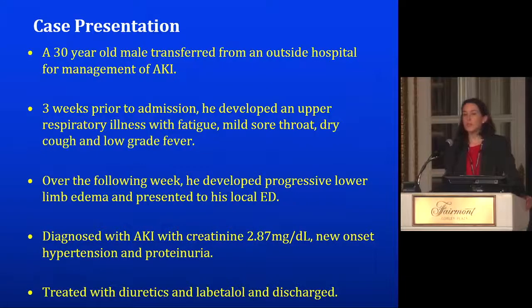So this was a 30-year-old man who was transferred to the Brigham from an outside hospital for management of acute kidney injury. And he had a 3 to 4 week history. So 3 weeks prior to admission, he developed an upper respiratory tract infection with fatigue, mild sore throat, dry cough, and low-grade fever. Over the following week, he developed progressive lower limb edema and was seen at his local emergency room.